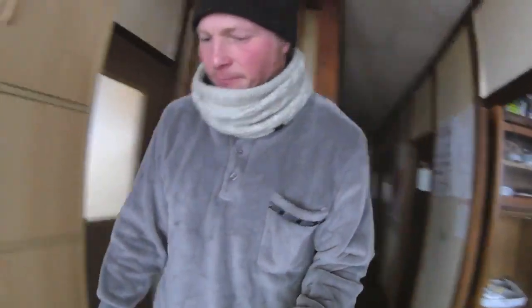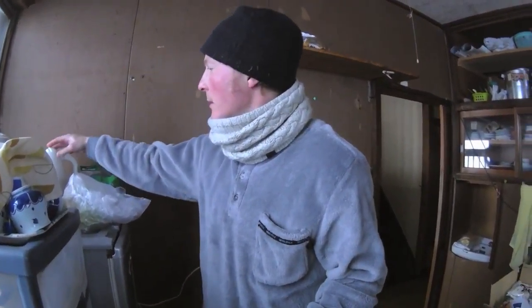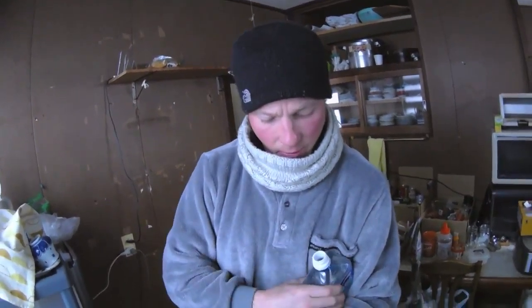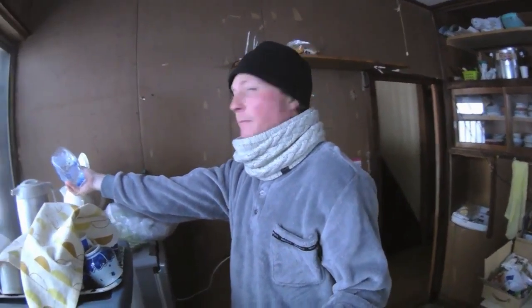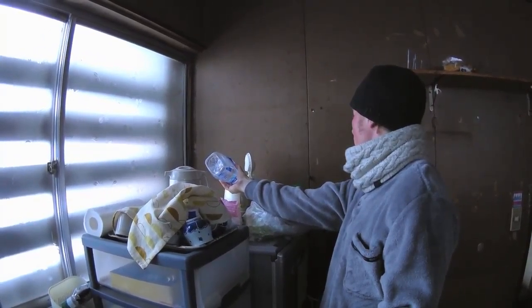And into the kitchen. Check there's water in there. There is. A bit harder with a camera in my hand. Oh, I wouldn't usually tip water all over myself either. Top up the kettle, because this is the easiest way of doing it.